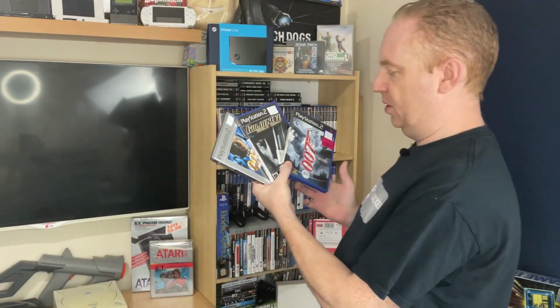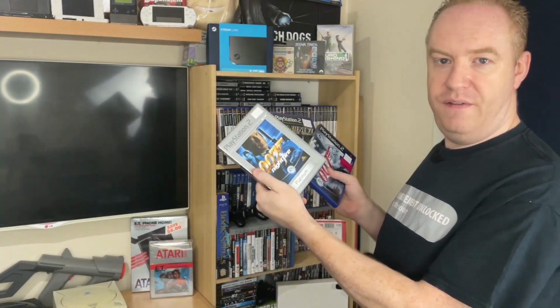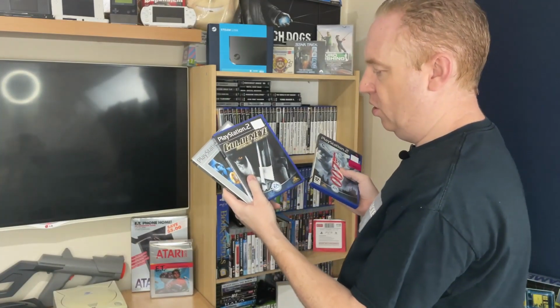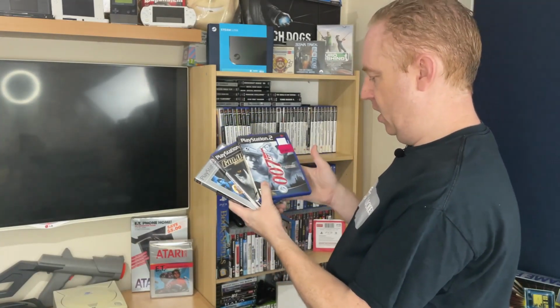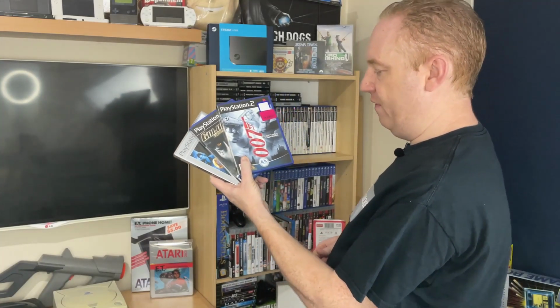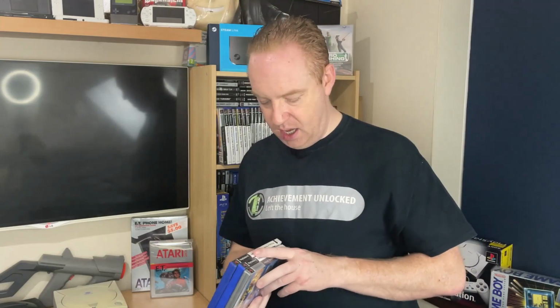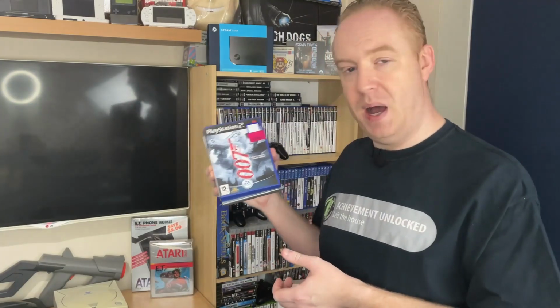Next up, we've got 3 of the Bond games. So we've got 007 Nightfire, that's the Platinum Edition. We've got GoldenEye Rogue Agent, and we've got 007 Everything or Nothing. Haven't played any of these, but I have been told, especially Everything or Nothing, is a very good game to have, as it's based in the Pierce Brosnan era of Bond, but it is not tied to any existing film. It's its own story and own entity, so it's definitely a nice one to have.